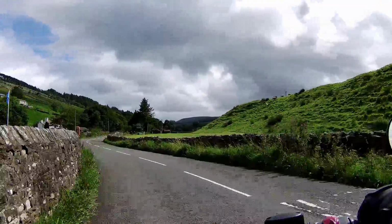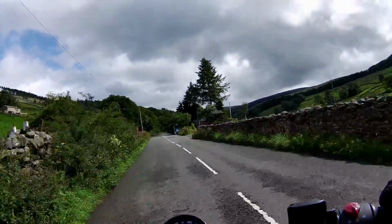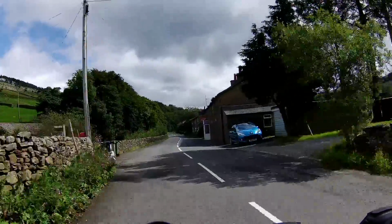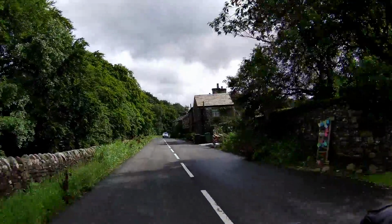So now we're heading off towards Garsdale and the Garsdale railway station, and we're not going to stop, we're just going to go up over the Cold Road. Now, I'm not going to show you the first part of the Cold Road because I wanted you to see the views from the top as we move down towards Dent railway station.